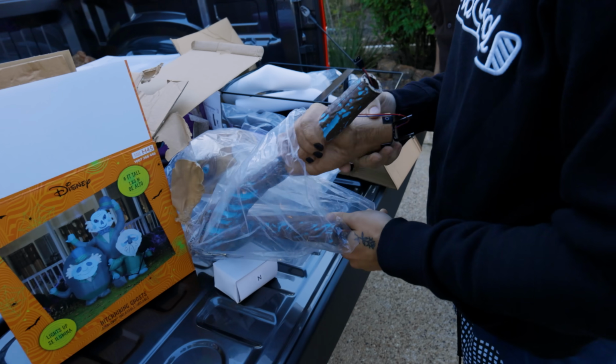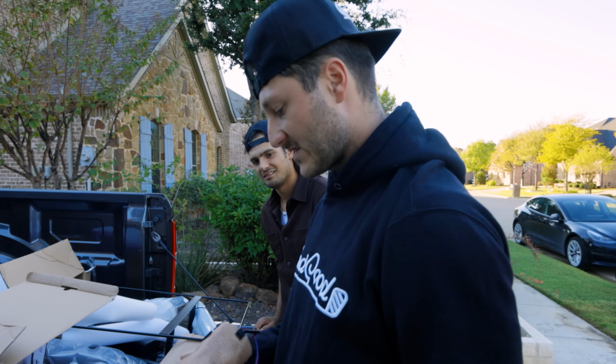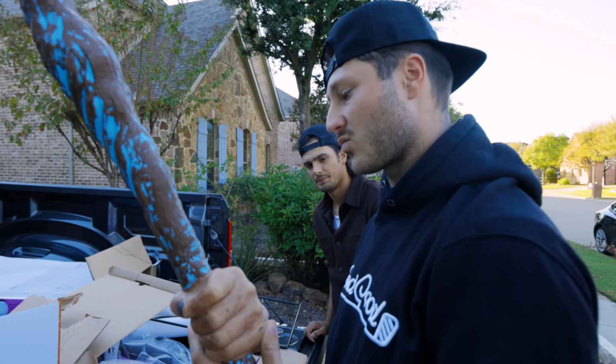This is a lot of buildings. Yeah, look at the wires sticking out, bro. I don't want to put this together. Why is there multiple? Oh, this is a staff and this is his wand. Bro, Halloween is scary. This stuff ain't for me. I want to get in my costume and just sit in a chair.